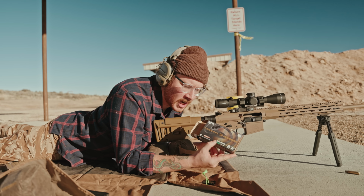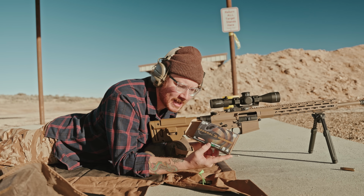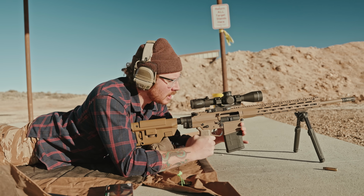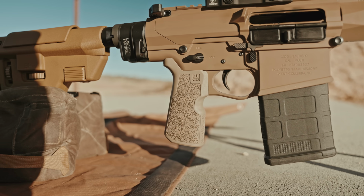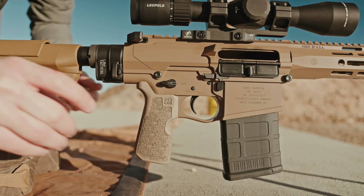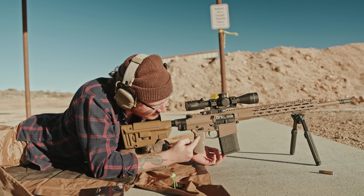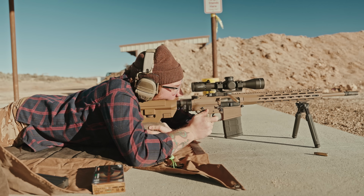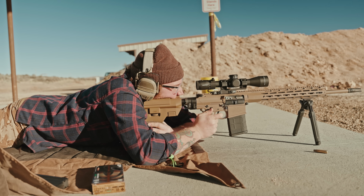All right, so we have some 168 grain Sierra Match King. We should get 0 MOA out of this. Also, I love these grips for precision shooting. It just makes holding the gun like this way easy. This is a Dive Freeco. You've seen me shout these out on the channel before, but give them a look-see. I'm gonna say I pulled that, so that's on me.